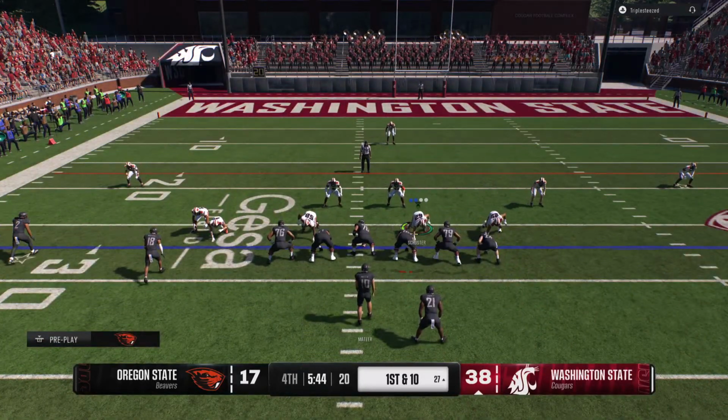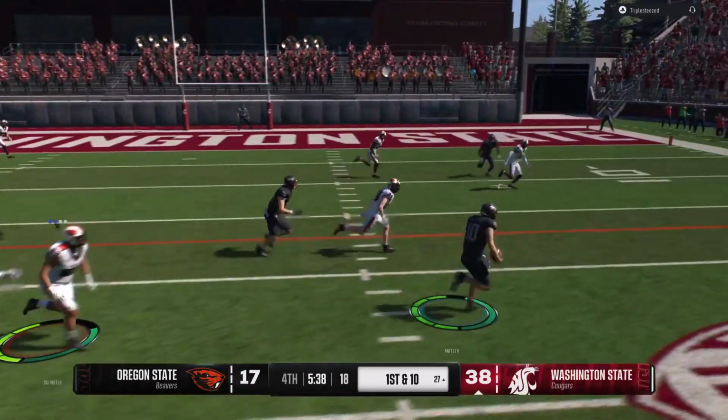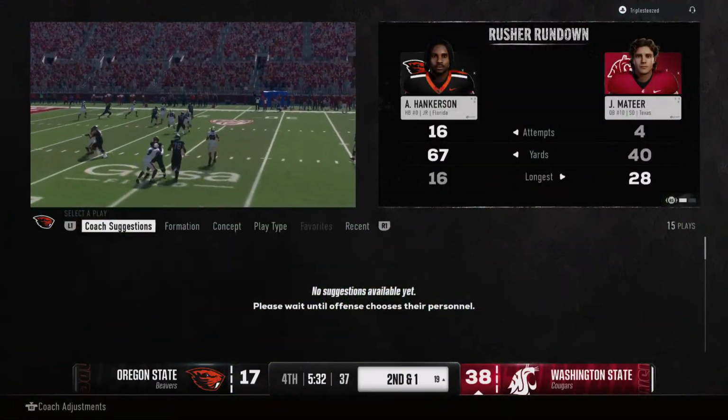Moving closer to the red zone. It's at the 27 on 1st down. Quarterback on the keeper. And a good, solid pickup there before the defense knocks him down.